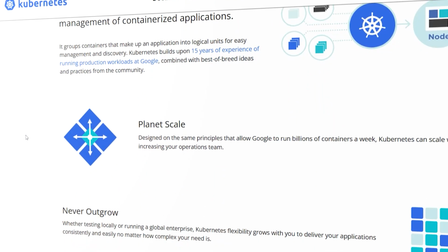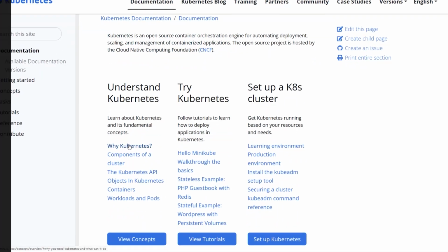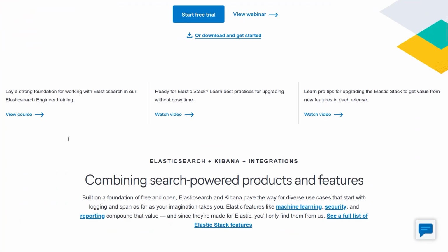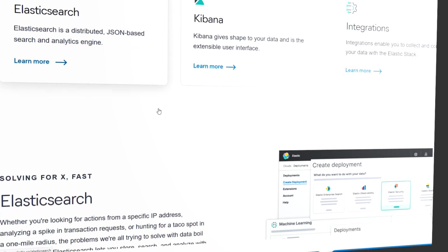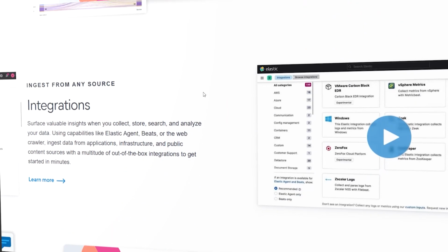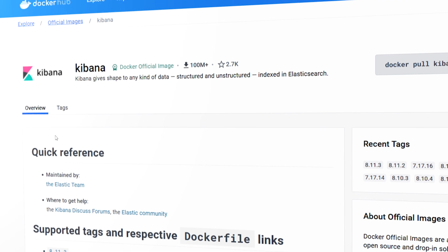It handles the deployment, scaling, and operations of application containers across clusters of hosts. You can set up something like an ELK Stack, or Elasticsearch, Logstash, and Kibana, to monitor the VMs you set up in VirtualBox or in the cloud. You can collect logs, create some dashboards, and configure alerting for things like low disk space or high CPU usage. You can use a tool like Docker to get an ELK Stack set up and running in just a few minutes.